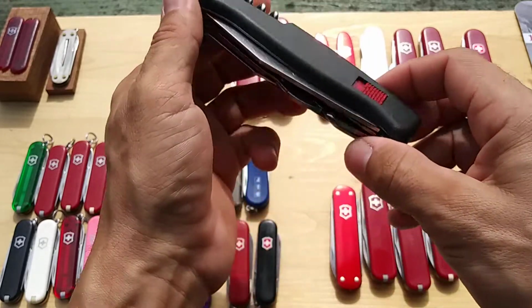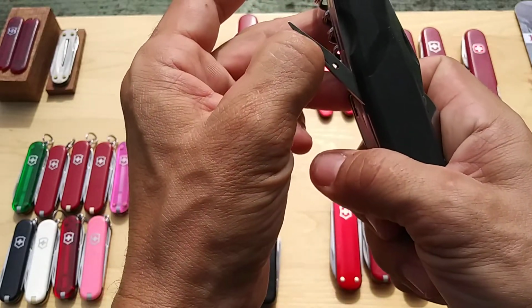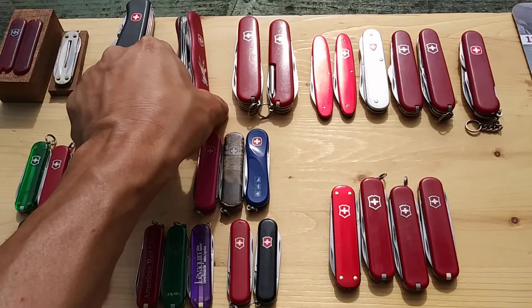It's got a Phillips screwdriver, corkscrew, and then your awl with the sewing eye. So I'm not going to go through all the features in every single one of these, but some of them I think are neat, so I'll show you some of the different tools.